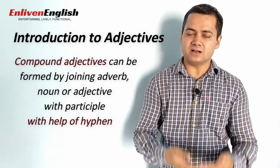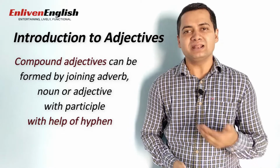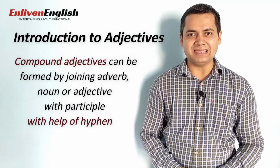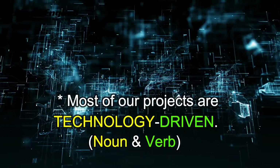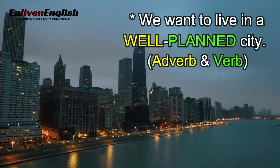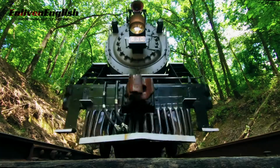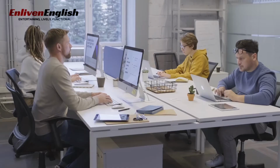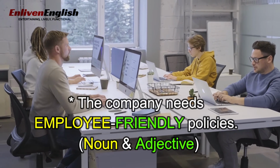We at times make a compound adjective by joining an adverb, noun, or another adjective with a participle with the help of a hyphen. Let's see some examples. Most of our projects are technology-driven. We want to live in a well-planned city. We have boarded a slow-moving train. The company needs employee-friendly policies.